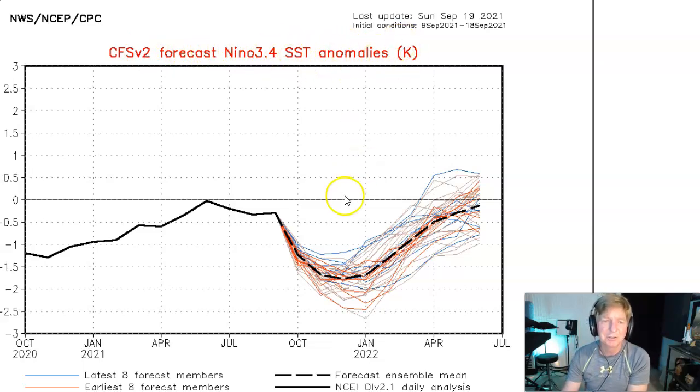Sea surface temperature anomalies. Well, here was last winter. Temperatures down to minus 1.3 degrees, something like that. Then temperatures almost returned to normal as we got into June and July and even August. And now the model, you can see it for yourself. It's projecting temperatures falling even worse than what we were last winter, down to 1.75 degrees, negative 1.75 degrees.